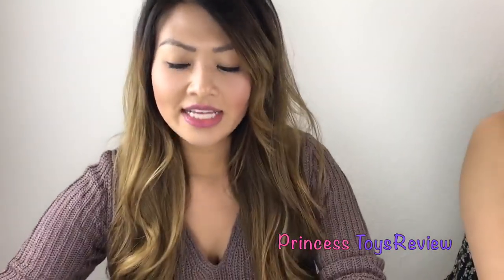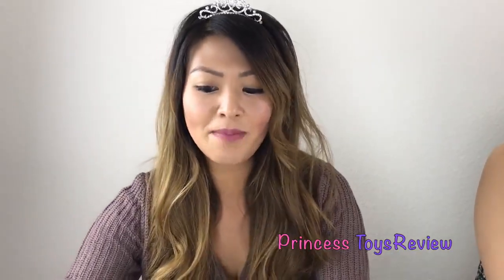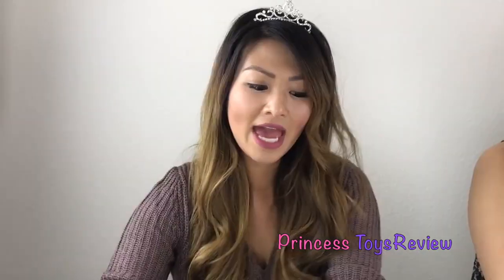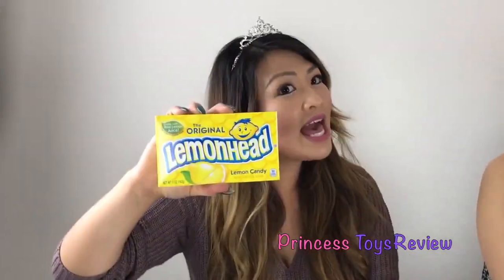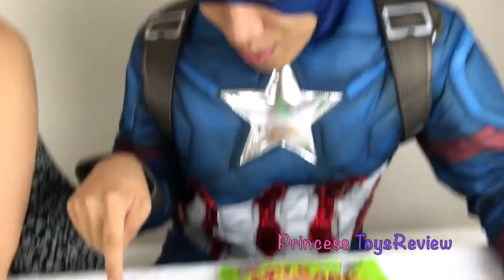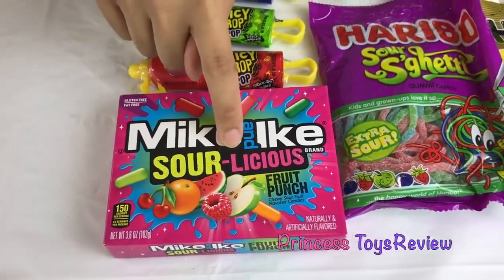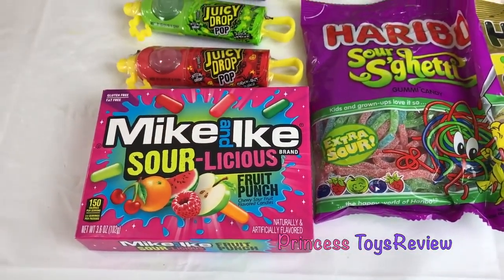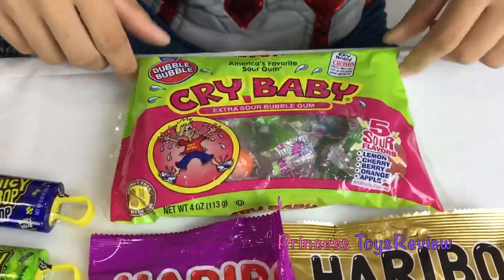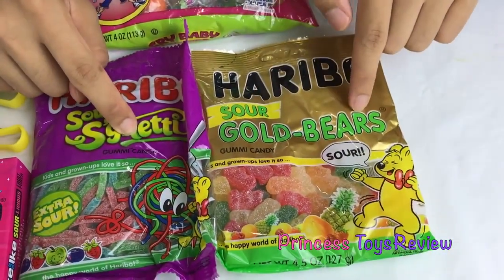Today, we have Sour Patch Watermelon and Sour Patch Kids Extreme! We also have Sour Patch Kids Candy Cane and Lemon Head and Chewy Lemon Head. We also have Sour Skittles. Let's see what I have. We have 3 Juicy Drop Pops, a Mike and Ike Sourlicious Fruit Candy, a lot of Crybabies. Some sour Skittles and sour Gold Bears.